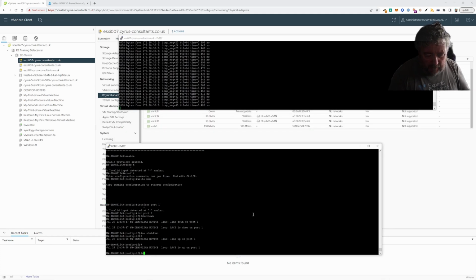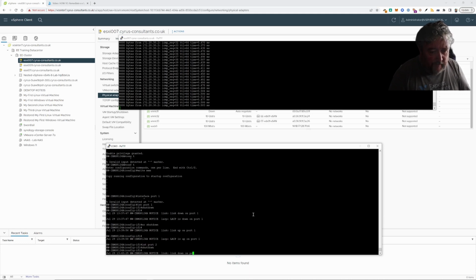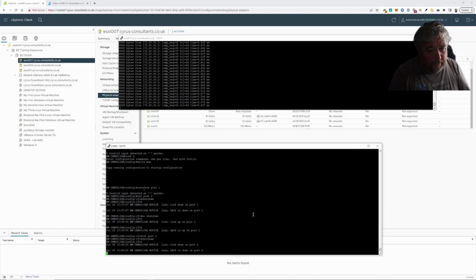So I'm going to fail the other interface, which is port 2. And I'm going to do a shutdown on that. And hopefully, okay, so link down on port 2. LACP is down on port 2. You can see that VMK 12 is down. And we can still talk to that server.